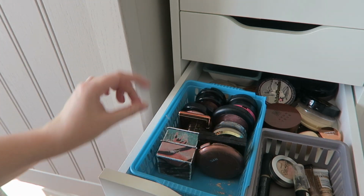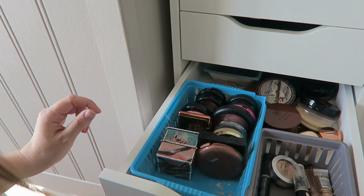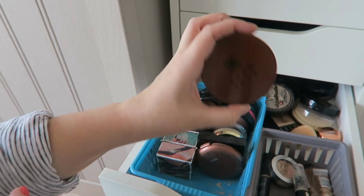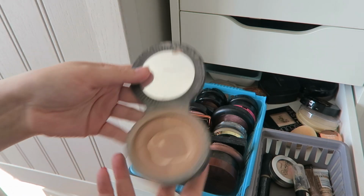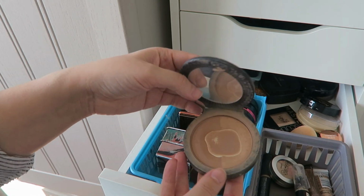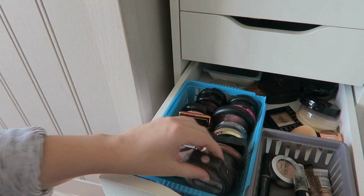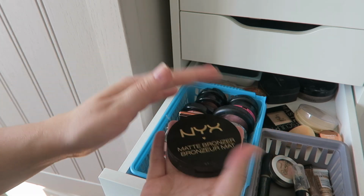These two are bronzers, so I'm going to move a couple of the bronzers from over here into here now that I have more space. So I have these Avon, what do you call them? The little bronzing pearls. My grandma got me these really recently, so I'm going to keep those. Then I've got the Soap and Glory Solar Powder. This is literally falling apart, what bad packaging. But I did use this the other day and I do really enjoy it, so I'm going to keep that one. This bronzer I really like from NYX, so I'm going to keep that one.